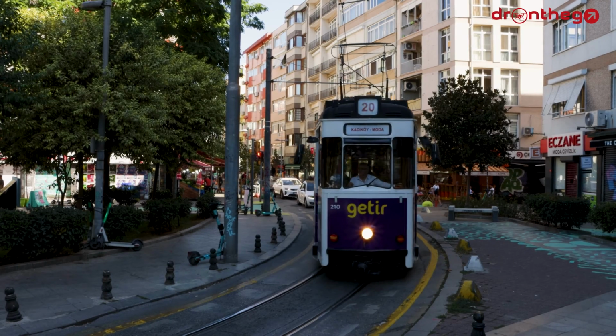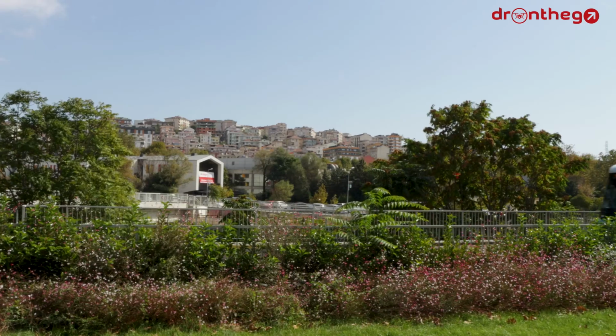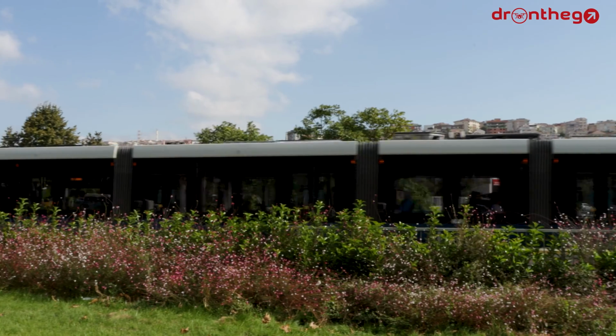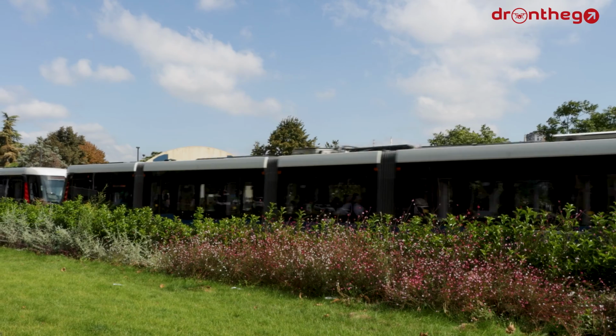The current Line T3 was opened in 2003, Line T4 followed in 2009 and was extended in 2011. Line T5 is the most modern one, with its initial section opening in 2021. Its latest extension opened as recently as the 30th of August of this year. And that is a brief overview of the history.